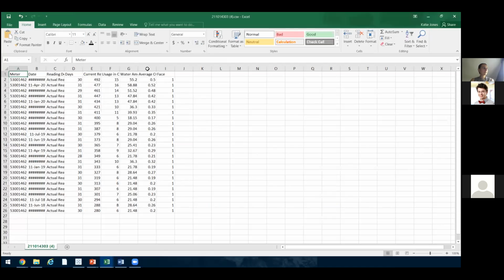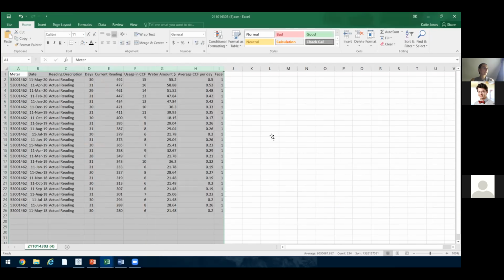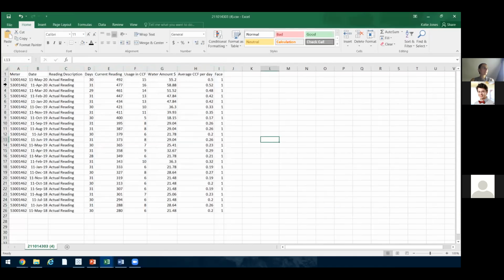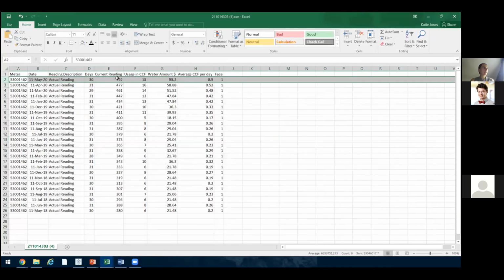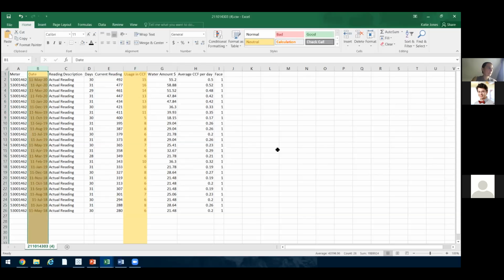So once I've downloaded my data, you should see something like this, where each month I've got a reading, shows me my current reading, my usage, and the cost. This usage and these dates are going to be the most important for our purposes. So we now have our data.